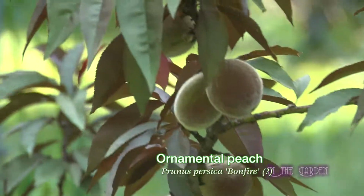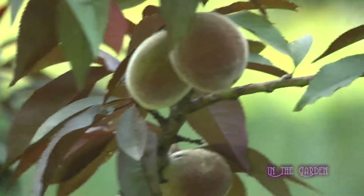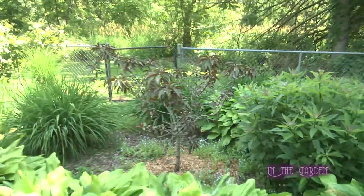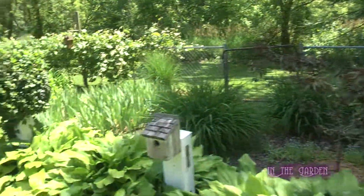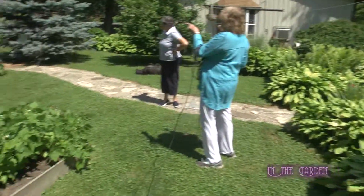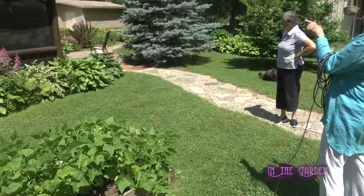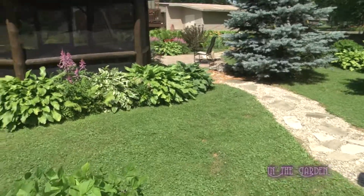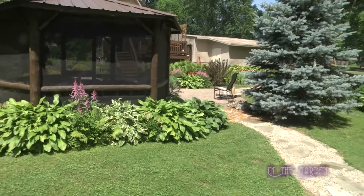Yes, it is. And Dave, take a shot through here when you get over here. All the different colors of foliage, it's just a gorgeous view. Yeah, that's a nice spot. Yeah, that really is gorgeous.